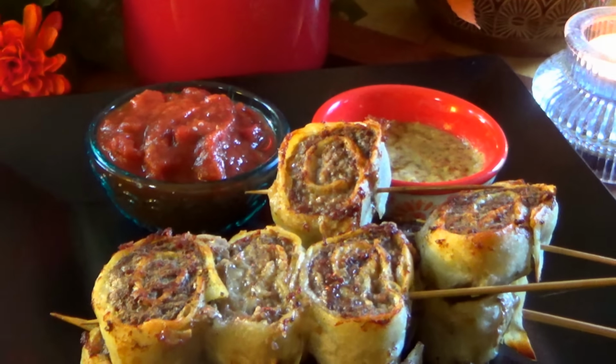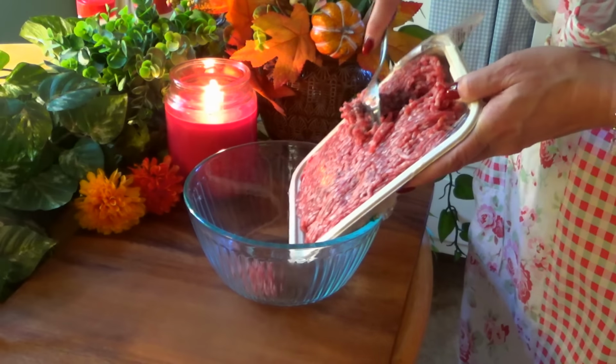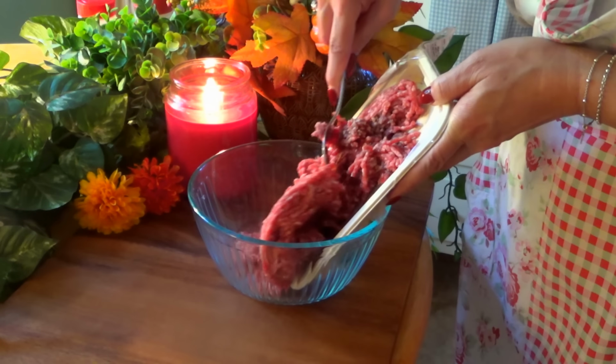All right, this next one is fun and a little unexpected. These Beefy tortilla spirals are hearty and so satisfying. They're one of those recipes that when you're making them, people will come into the kitchen and ask you what smells so good. Start with 1 pound of ground beef in a mixing bowl.